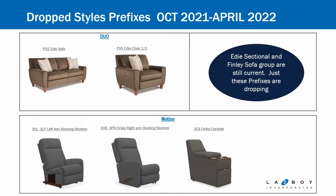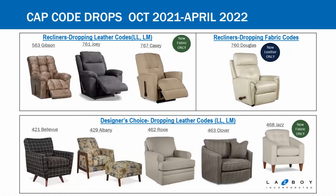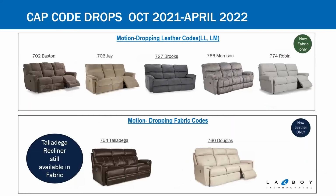These are those prefix drops. So like I said, the ED sectional is still good. The Finley sofa and regular love seat with the console that's not rocking are still good. But these certain prefixes are no longer orderable after the middle of June. And then these are your cap code drops. So you'll see going forward, the Gibson, Joel, and Casey are going to be fabric only. Your Douglas chair will be leather only. On these existing designer's choice, your Bellevue, Albany, Roxy, Clover, and Jazz, those are going to be fabric only. We're getting rid of all of your leather cap codes on those items.